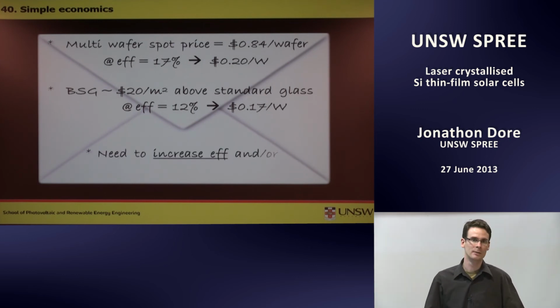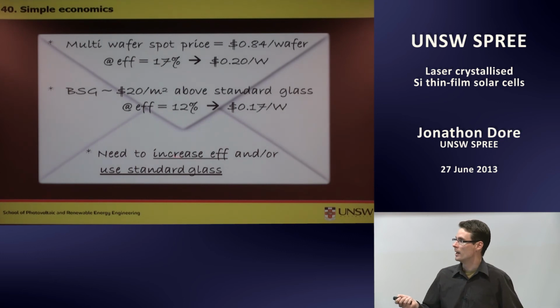But that makes quite clear what we need to do long term over the coming years. And that's either to increase the efficiency quite dramatically, and as you've seen, we're working on ways to do that, or, and rather more ideally, use standard glass. So to move these processes away from the high temperature borosilicate glass onto the standard soda lime glass. And that's something that we might consider in the future.